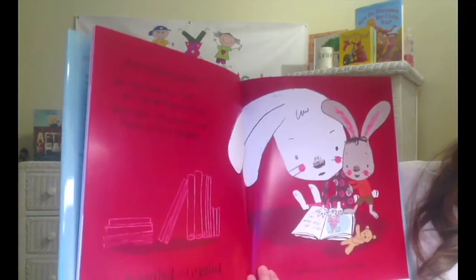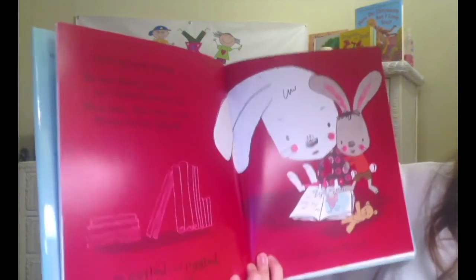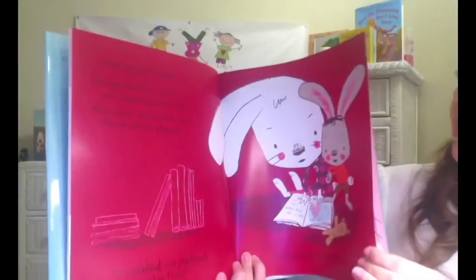Then there in a flash, I chose Princess Claire. Mom said, he wants to see. Please let him share. He jostled and jiggled around as I read. I gave up doing that, and I watched TV instead.